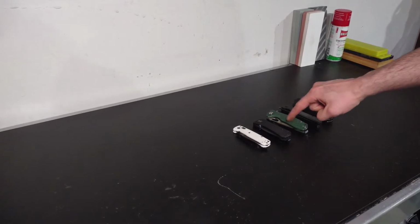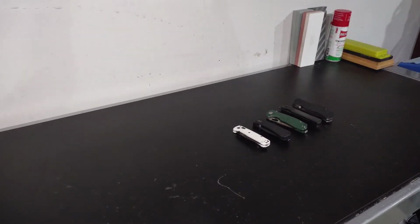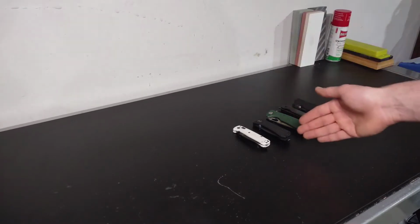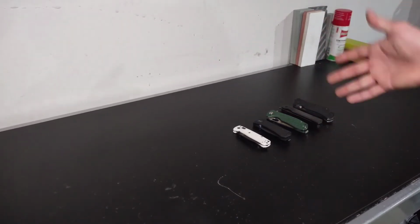Would be the Honey Badger and the ZT-0350. They're a great, hard-working workhorse pair. Like I said, they're both tanks. The ZT is obviously a well-known tank, but the Honey Badger, it really don't care. Like, you can do a lot with the Honey Badger.